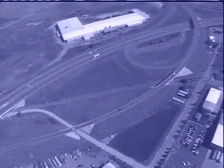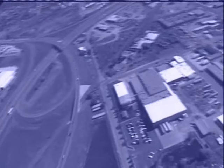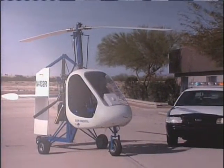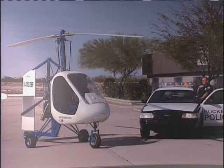There's lots of interest in the Sparrowhawk from law enforcement and border patrol agencies. That's because it can serve as a low-cost, highly reliable surveillance platform. In law enforcement, the Sparrowhawk acts as a force multiplier. One aircraft in the air is the equivalent of 6 to 10 patrol cars on the ground. So it's very good for police departments, sheriff's departments, and local law enforcement.